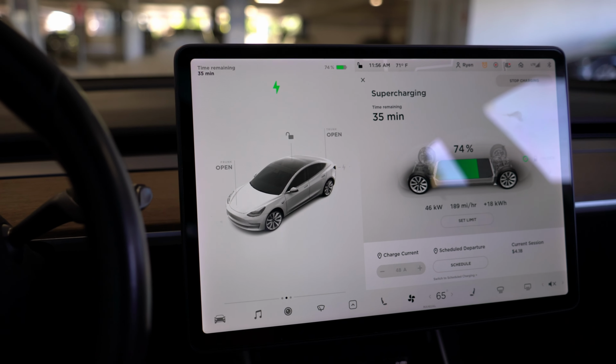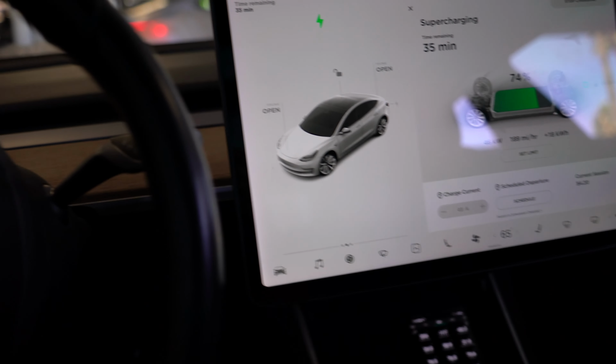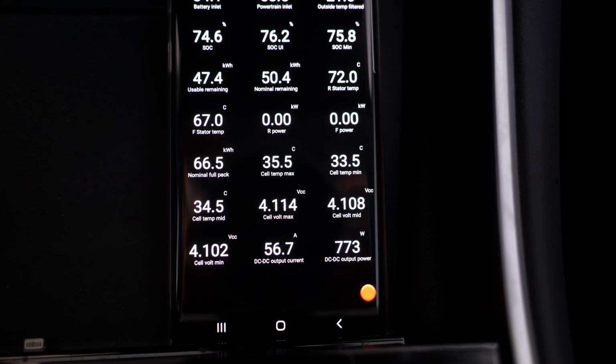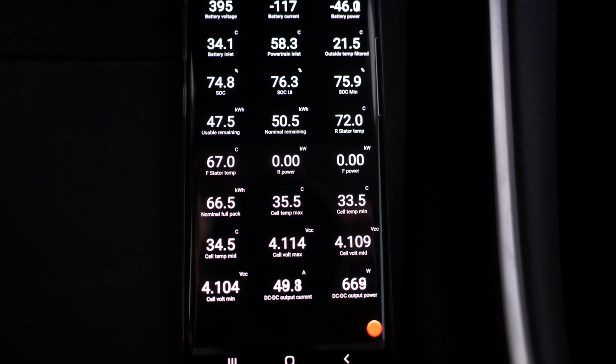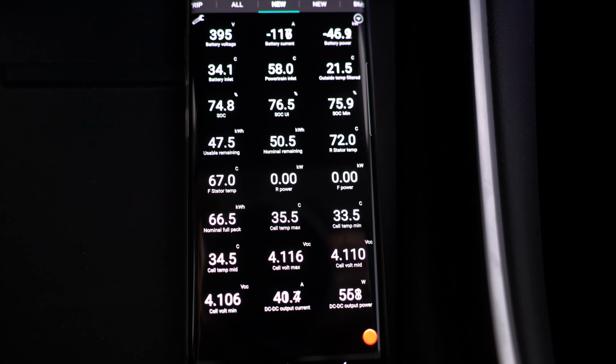So one interesting thing with this car that I think might be a defect: you can hear the sounds of the fans. They seem like they're running very aggressively, and it's no more than 35 degrees Celsius. So I'm not really sure why the fans are running at this time. It looks like it's trying to heat up the battery pack.